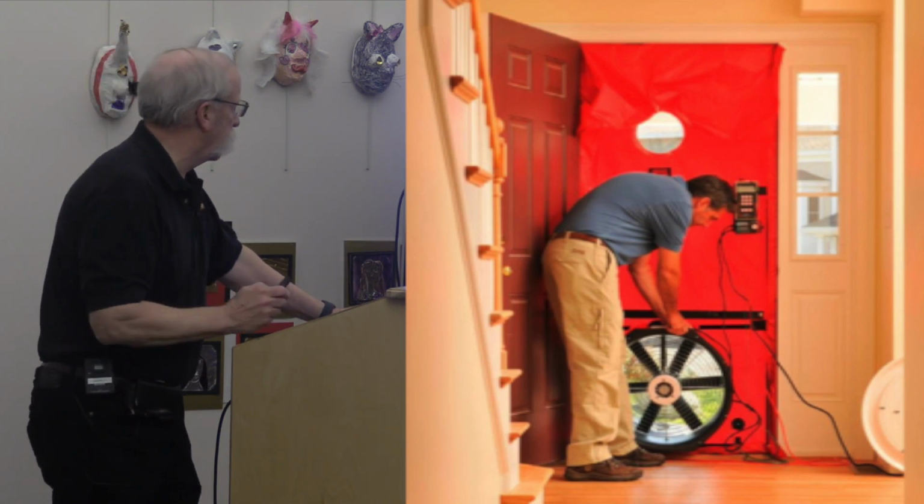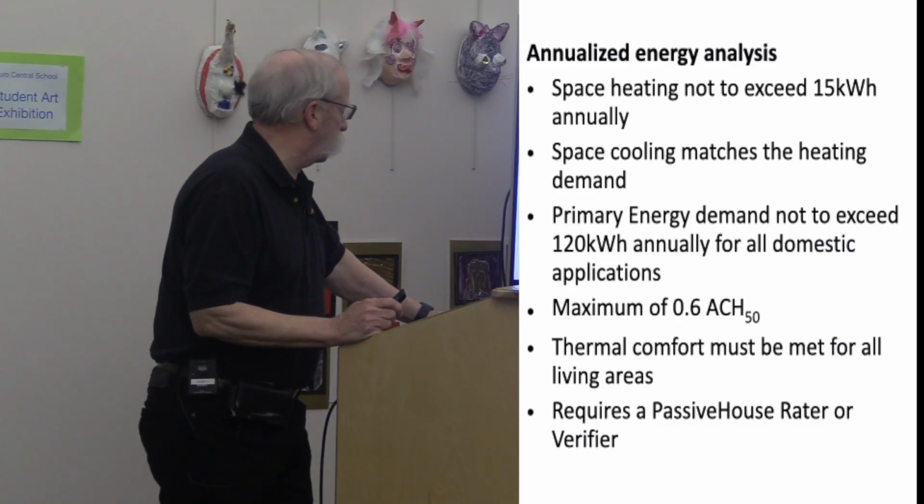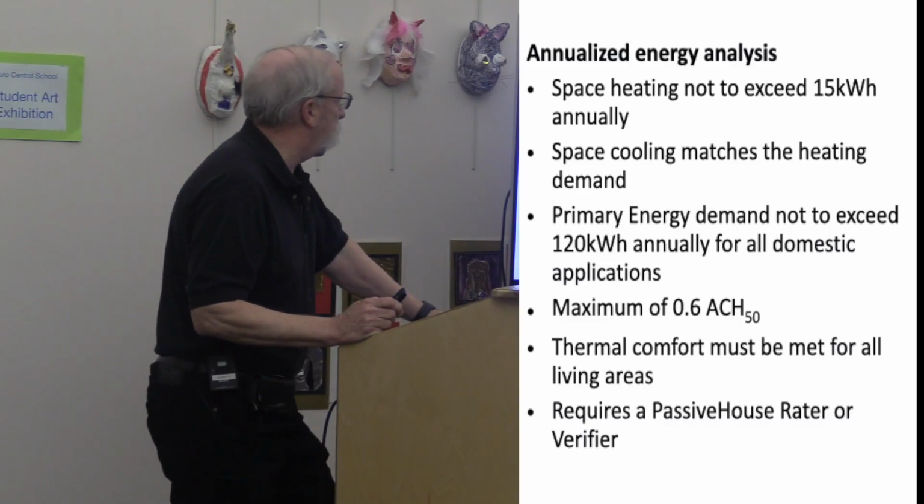All right. So if you take the passive house or PHIUS, passive house is another approach to then HERS, to doing the system in the house.